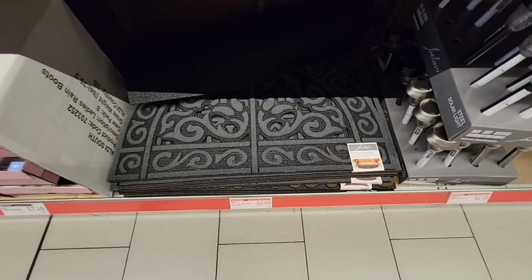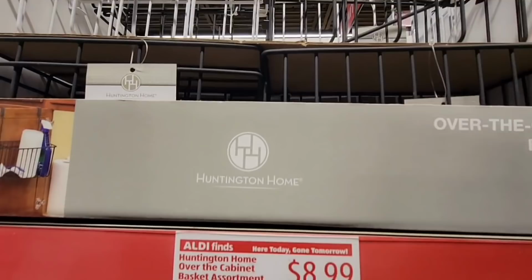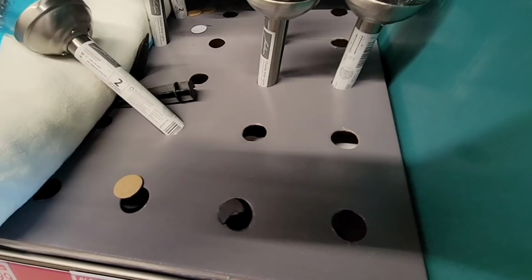Now what's this? Over the cabinet basket assortment. Those are good to have. I absolutely love these, especially under my sink, easy to grab items. Some of my other cabinets, I couldn't really hang anything on because of the shelf, but under my sink, perfect. $3.99.